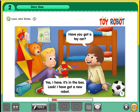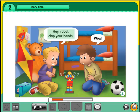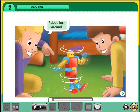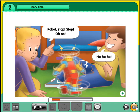Module 2. Story time. 1. Look and listen. Toy robot. Have you got a toy car? Yes, I have. It's in the box. Look, I have got a new robot. Hey, robot. Clap your hands. Wow! Robot, turn around. Robot, stop! Stop! Oh no!